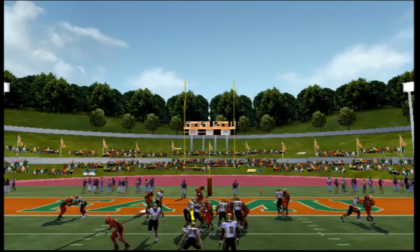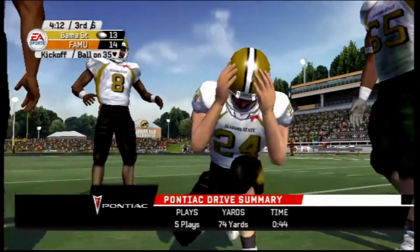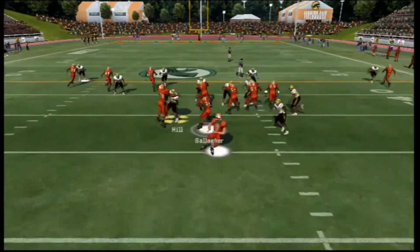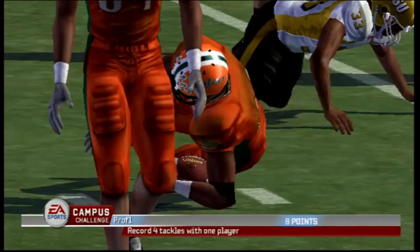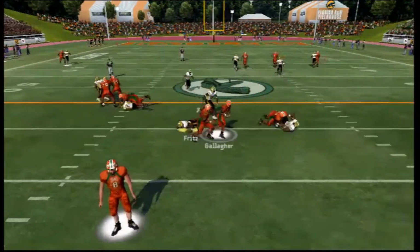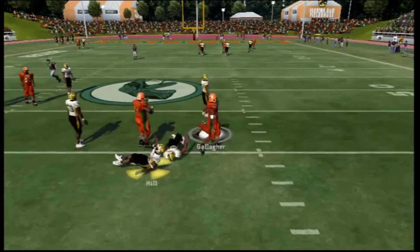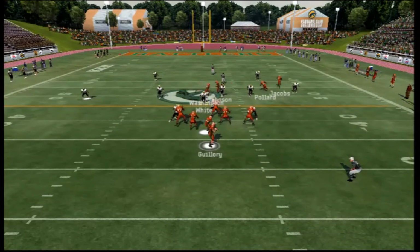And my goodness, he missed the extra point. So now we're down by 1. And there goes Ryan Gallagher. Brought down there by Williams, short of the first down marker, so 2nd and 2. This time Gallagher again breaks out of a tackle, but he couldn't get away from Hill. And now they're facing a 3rd and 3 after a 1-yard loss.